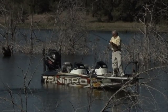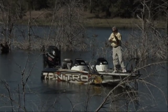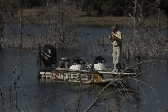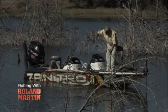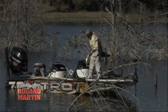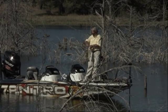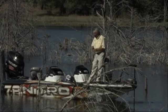Oh yeah. Come on out of there. Come on out. Yes, sir, son. Another big old fat bass. Oh, son. Big old fat 4 or 5 pounder. Yes, sir. That's what it's all about. Big old nice trophy bass, huh?